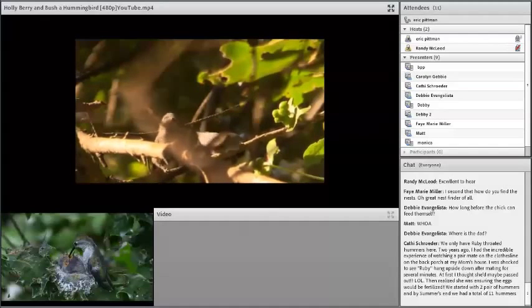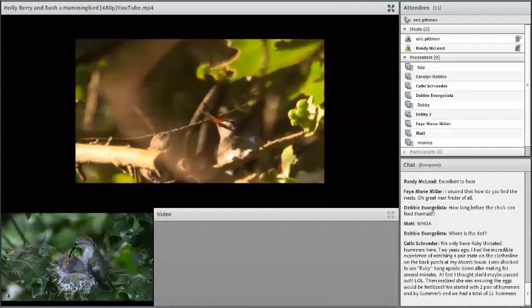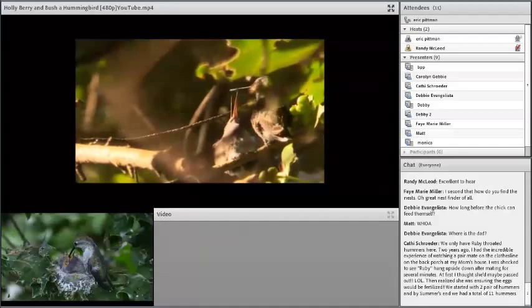The fathers don't participate at all in this process. The male hummingbirds are very absent. Once they've mated, they go on and they live in the forest and have nothing to do with the chicks or the nest.